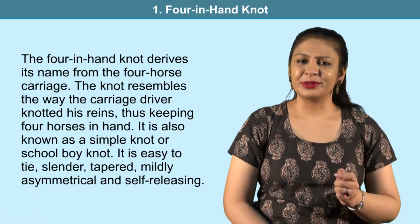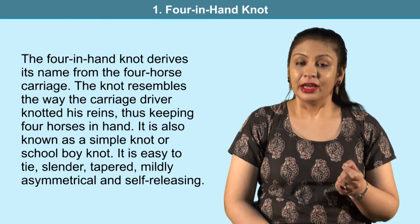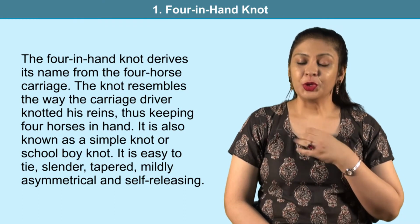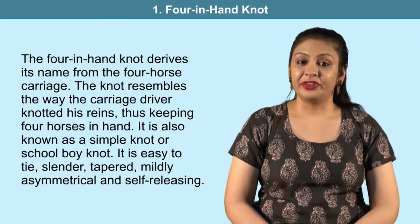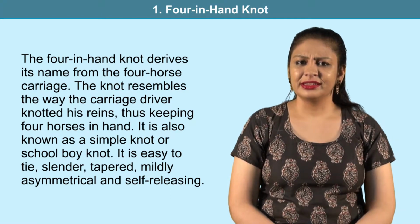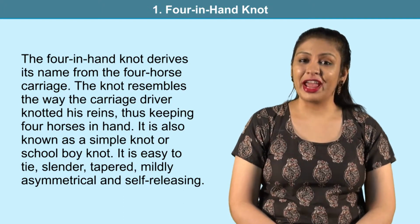It is also known as a simple knot or a schoolboy knot. If ties were a part of your school uniform, as it was a part of mine, you would be extremely familiar with this knot. It's very easy to tie, slender, tapered, mildly asymmetrical, and self-releasing. It is the best knot for everyday wear.